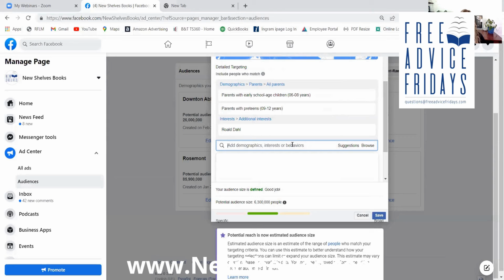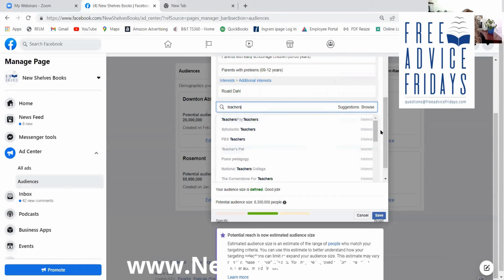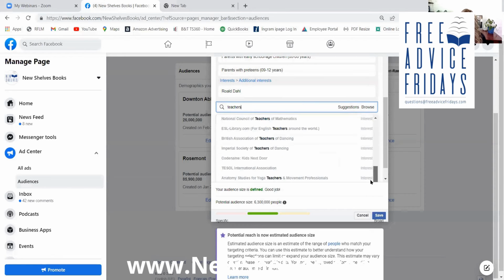So we may also say we want to target middle grade teachers. We think that teachers would like this. And look, that was a bust. No suggestions. That's okay. Let me just try teachers. Here we go. Scholastic teachers, PBS teachers, Teachers Pay Teachers, National Teachers College. So you kind of look and see, is there anything in here that makes sense for my book? And maybe you find something, maybe you don't.